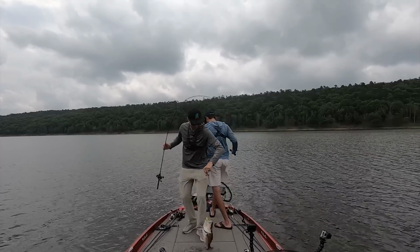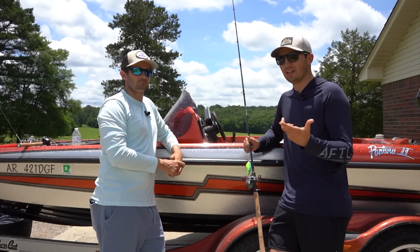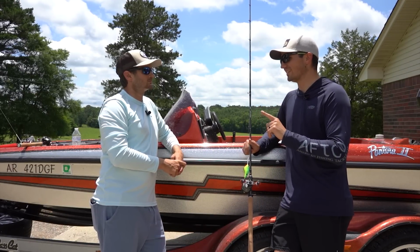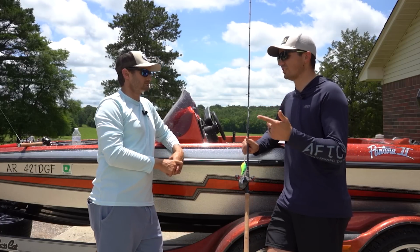We had another spot that was some standing timber on the edge of a drop, again, a lot of shad there, and there was 1 tree that I bounced it off of, lost a fish, and we got 1 bite on each area. That's super typical in these conditions when it's cloudy, no wind. You're gonna get 1 bite per spot, and you just have to run and gun just like you're fishing up shallow.